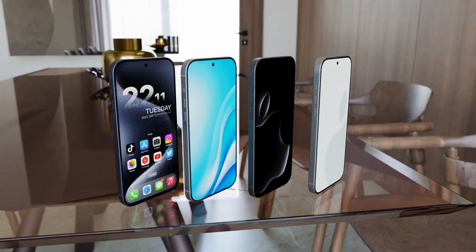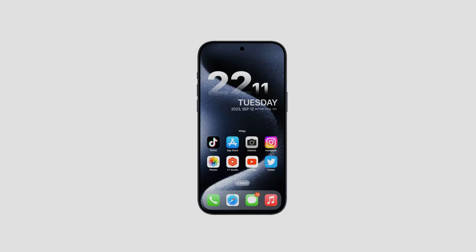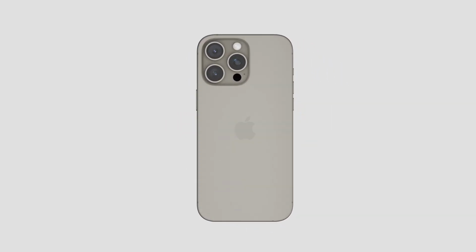Now of course, given its similarities to the predecessor, I can't imagine anyone with an iPhone 15 is going to be rushing for an upgrade, but for anyone with an older iPhone or looking to get their first iPhone, then it's going to be a great choice.